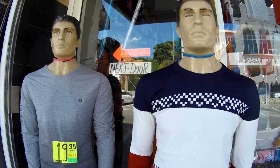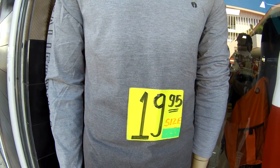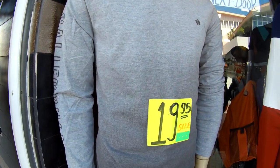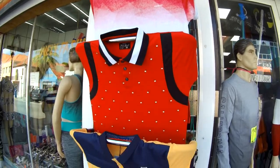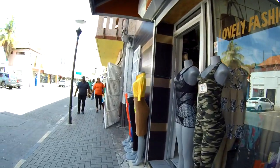Okay, we're still walking through the downtown historical area of OtroBanda. We're looking at clothing right now. Their money is the Antillean guilders, and so the price you see on that shirt, that's guilders. So you divide that by two for US dollars, so that's about a $9 or $10 shirt after the taxes, which is pretty good. We haven't found the island to be super expensive.